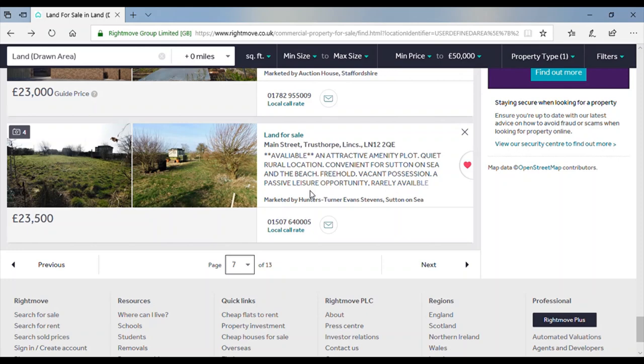Surely an estate agent wouldn't do that, would they? But that piece of land there is actually 110 feet by 74 feet. So it certainly isn't big. And they're asking 23,500 for it. And then just to add insult to injury, there's a little, they call it a shepherd's hut. It's like a little tiny house for holiday use on there. That's not included in your 23,500. You don't get that. If you want that, you have to pay extra for it.